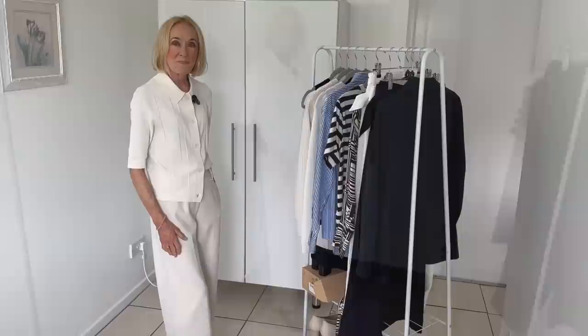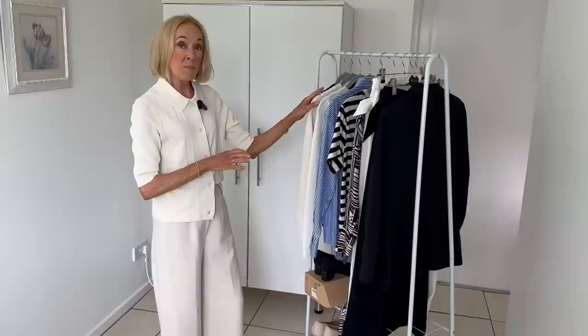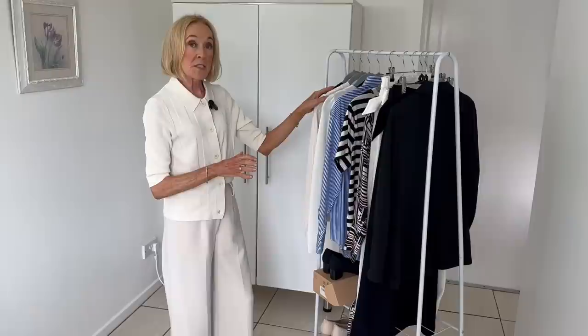Okay, the rest of the edit is around clothing, and I've got 10 pieces here from Marks & Spencer's with a range of tops, a dress, trousers, and a really versatile jacket. And I'll begin with this first piece, which is this black knitted tank.